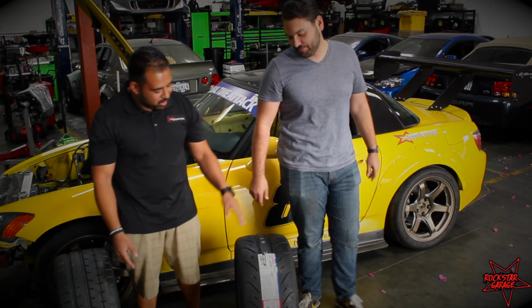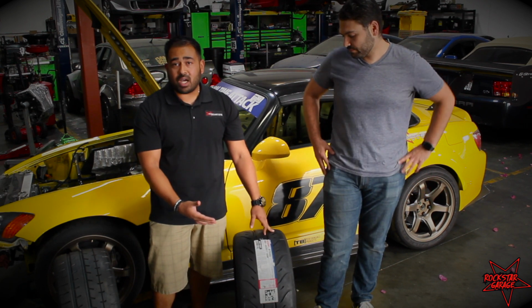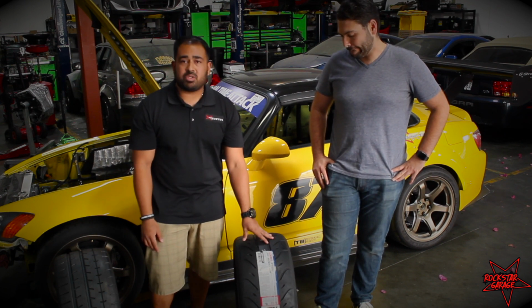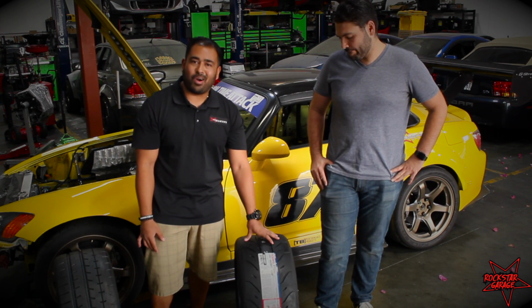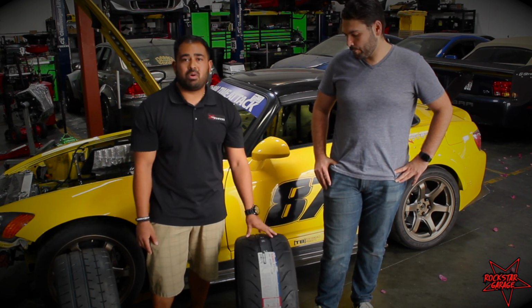Rockstars, we're moving on to the Azenis RT660. I have these on my personal AP1. Now they are a relatively new tire, so there's not a lot of concrete data out on them, which is why we have Kevin here to share some of the insight that he has driving on these tires. They are a 200 treadwear tire and a 255/40/17. If they do look familiar, it's because they are. The RE71R is a very similar tire in relation to the profile. Kevin's going to talk a little bit more in regards to that.